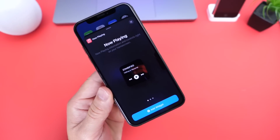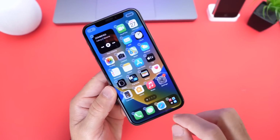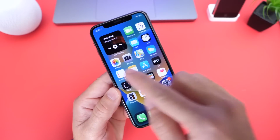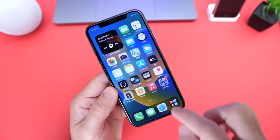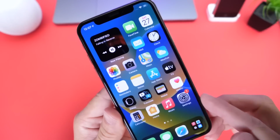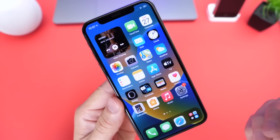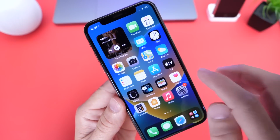For example, the music widget right here, if I add it to the home screen, this iPhone, of course, is jailbroken just for visuals. I wanted to share this with you guys. As you can see right here, I can go into my music application and start playing some music, and I don't have to jump back into the application in order to control the music. If I want to skip the track, I can do that directly from the widget right there, as you can see, directly on the home screen.